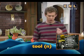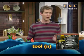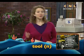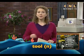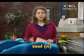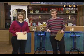T-O-O-L, tool. A tool is something that you use to help you do something else. When you're putting something together, tools can help you put all the parts and pieces where they should go. You can ask someone, "Can you give me that tool?" Or, "Where are my tools?" And the tools might be inside of a toolbox. You can keep your tools in a toolbox.